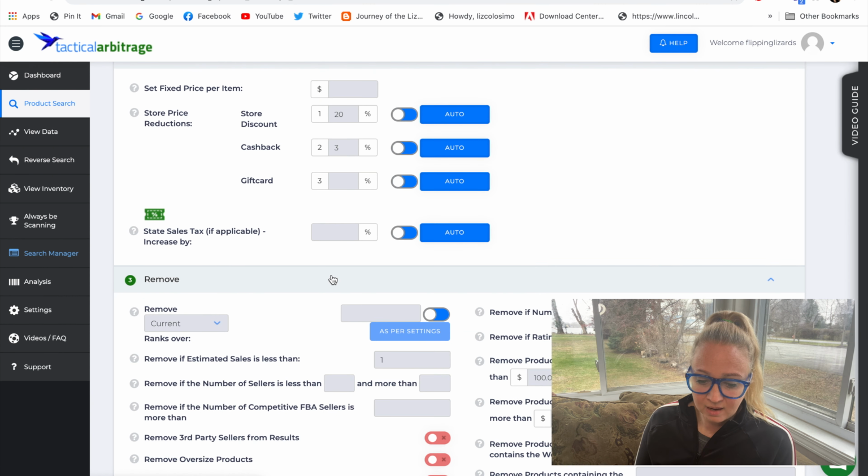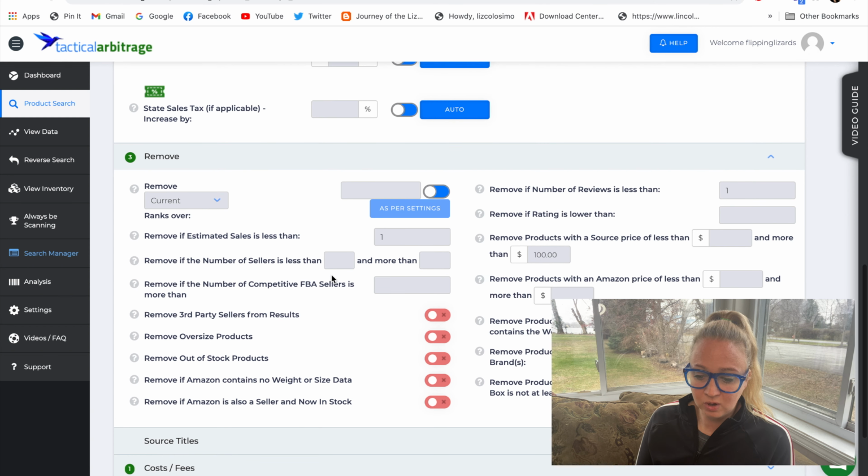The next category is remove. Basically what I've learned from this is less is more. You really don't want to make this too confined of a search, meaning remove this, this, this, and this, and only show me this, this, and this. You really want it to be broader, and then you do the digging yourself.